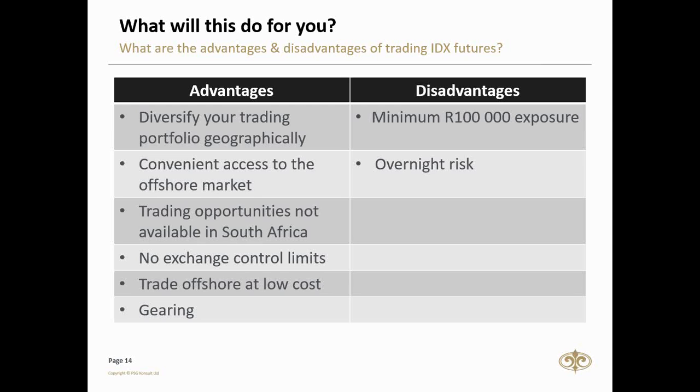Secondly, you have convenience, or access to offshore markets. The shares not available here in South Africa, you know, we're talking about the Microsofts and the Nestlés, all those shares, but also the industries. So you can also get into the ETFs. If you want to be involved in certain sectors, there we go, you have the opportunity to do that.